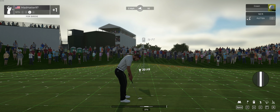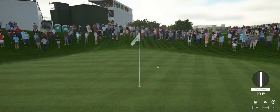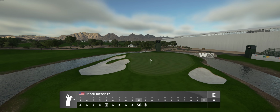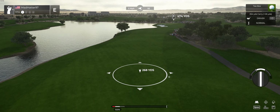Alright, we're gonna go right here. There it is. Nice work on that one. A long way down to even par to get home. Going down to even par after that one. Here comes the 11th hole.